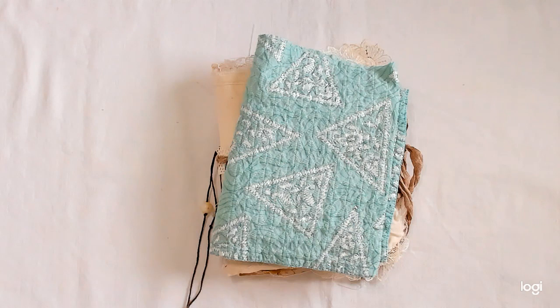And then about a week or so later, she posted another video and she showed three journals, I think it was three, that she was going to sell. And one of them was this one. So I jumped on it right away. She asked me if I wanted it, and I said, of course I do. I'm so happy that I did purchase it from her. I love it.